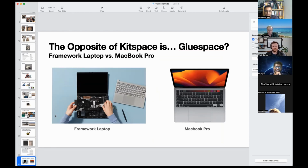A phone kit came out. I think it's called the Nokia G22. So basically it's like the Framework laptop, but for phones. I think it was released a month ago or something.